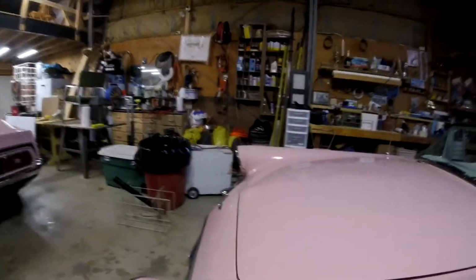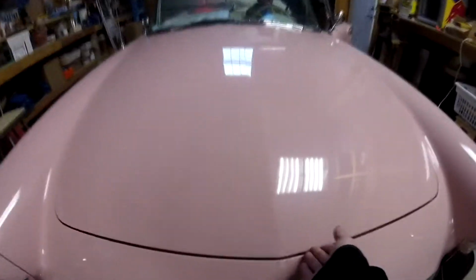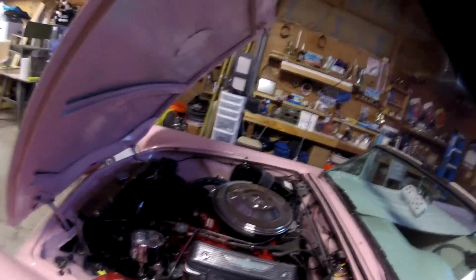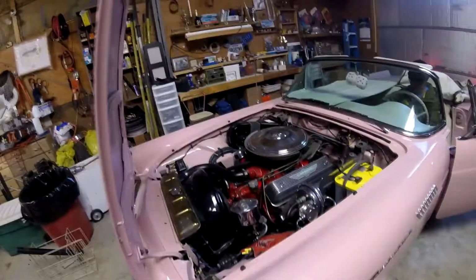And can we pop the hood on it? Show a little bit of what's under there. Yeah, if I can find the hood latch for it. It opens from the front. From the front, so it's got the good style of hood, just like Saab. Okay. Let's see if it'll go. Alrighty. You ready? Let's give it a shot.